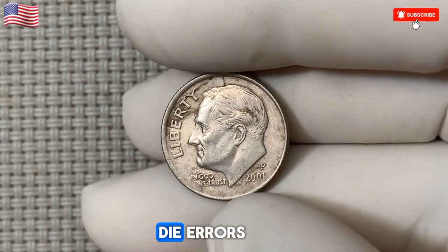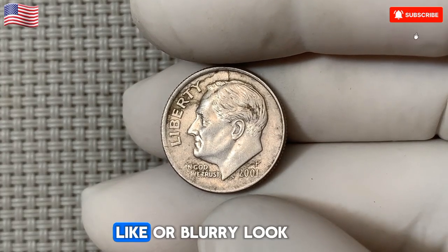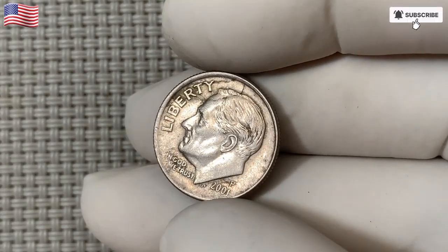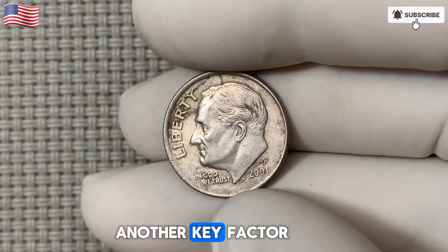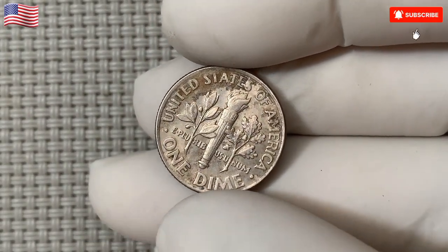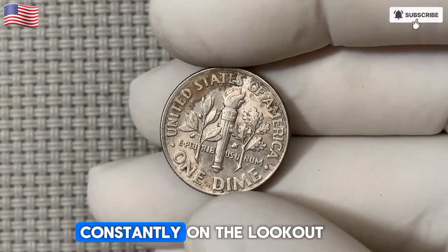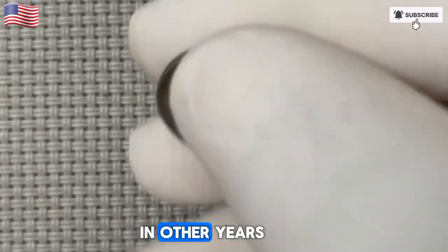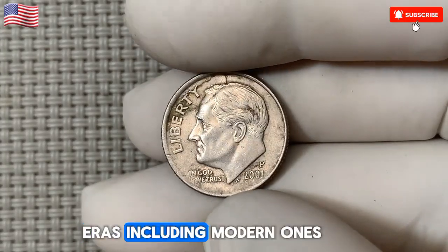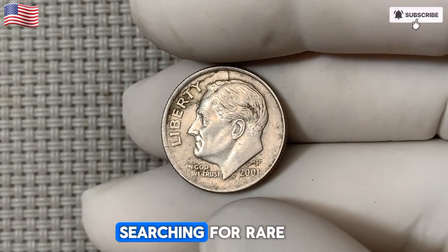Then there are double die errors, where the image or lettering appears doubled, giving it a ghost-like or blurry look. These errors are often extremely subtle, and extremely valuable. Another key factor? The no-S proof error. Although not specifically tied to 2001, this famous anomaly has collectors constantly on the lookout for similar issues in other years. That's why dimes from all eras, including modern ones like 2001, are carefully examined by collectors searching for rare variants.